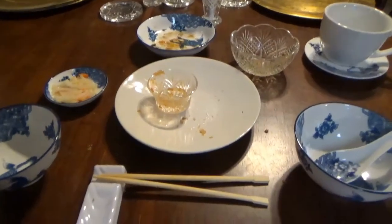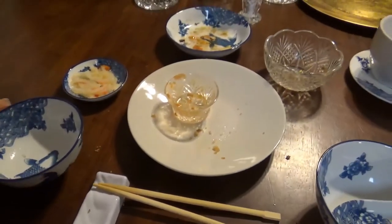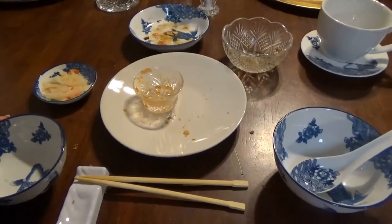Time for thoughts on the meal. Soup is good. Rice was really good. I made it in the rice maker. I'm getting better at the rice maker.